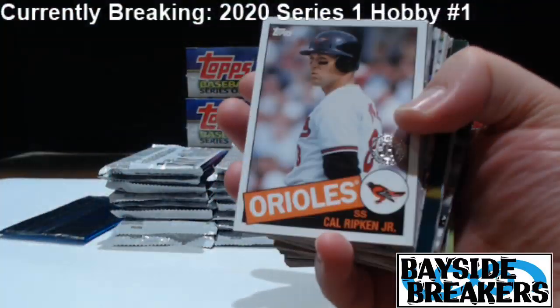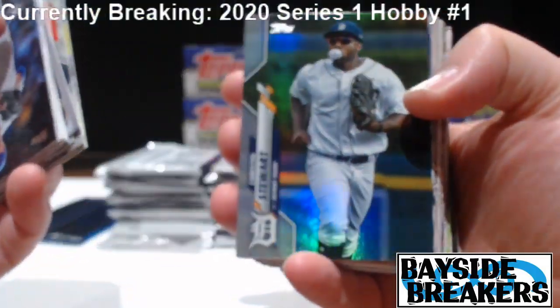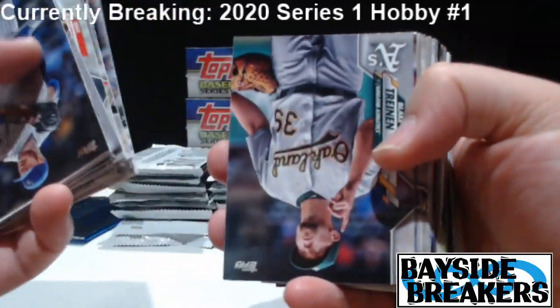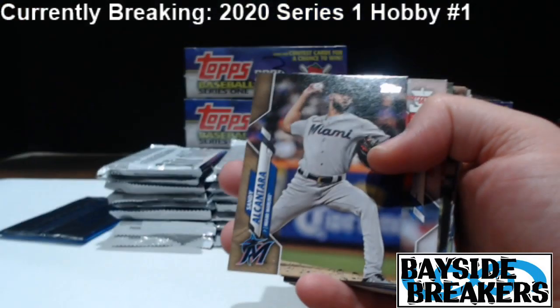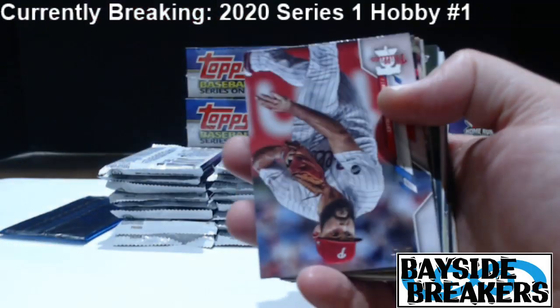There's an '85 of Cal Ripken. We got a Chrome Christian Stewart for the Tigers. Decade's Best of Bagwell. There's our first parallel. It's for the Miami Marlins, Sandy Alcantara with the gold parallel for the Marlins. Those are numbered to 2020. Got an '85 Chris Bryant for the Cubbies.